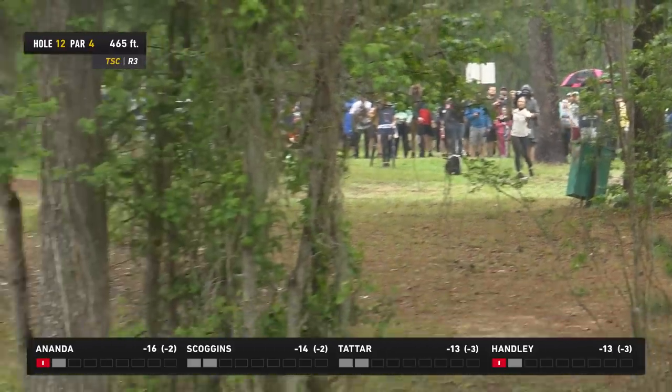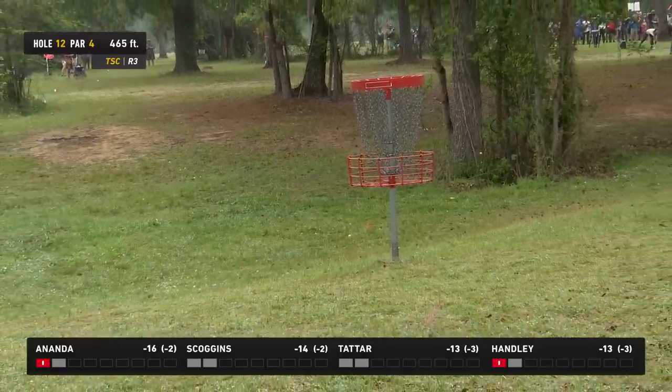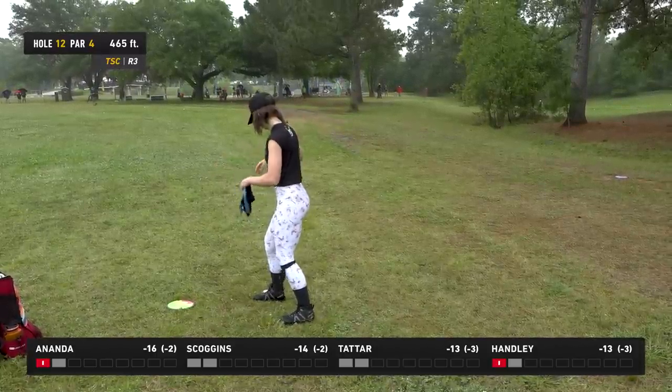Yeah, she's maybe calming down a little bit. We're starting to see some more of her personality shine through, and what a great shot from Kristen. She was a little far back from where you want to be, but she laces that gap beautifully, and she's in the circle for a birdie putt.